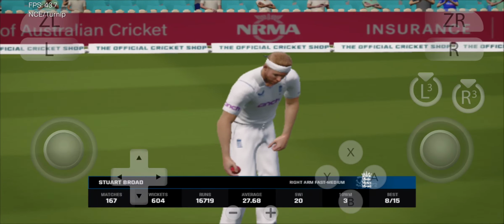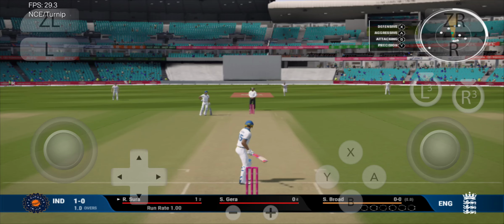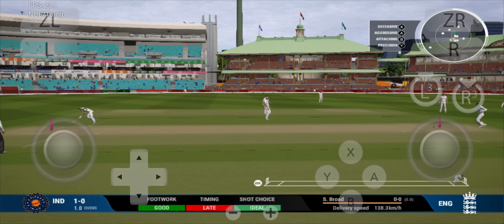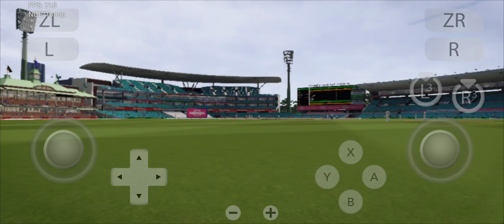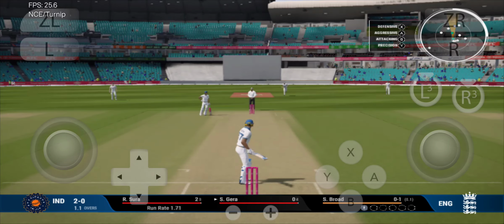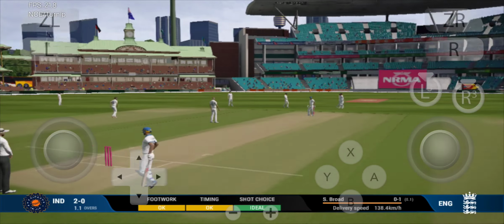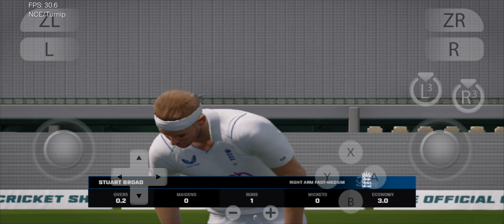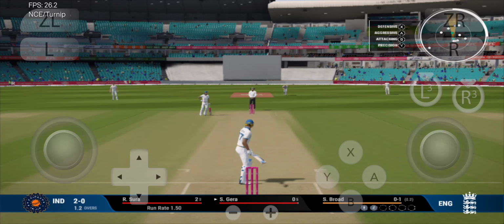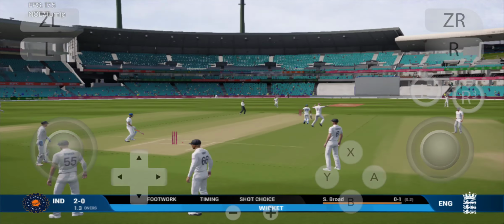The right arm medium bowler is coming into the attack from the Randwick end. Lovely cover drive, but straight to extra cover. We'll need a direct hit. Doesn't beat the infield. They cut straight to the field. Oh, great run out.